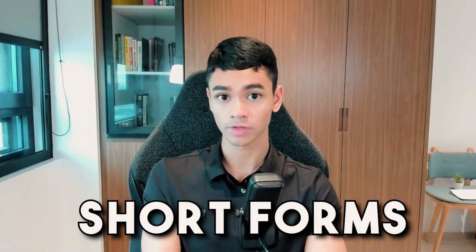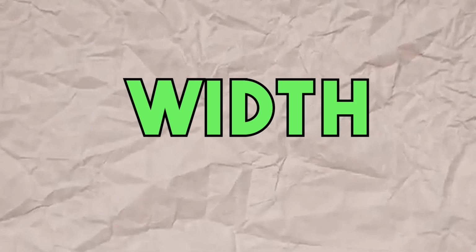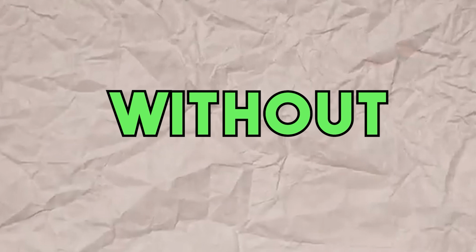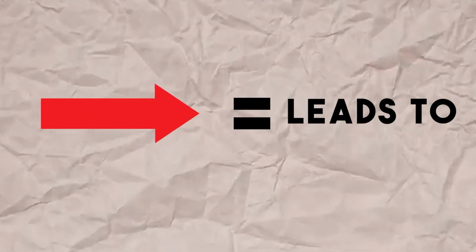Here's a hack to write less when you're making notes. Use short forms and arrows. Example, for the word with, you can make it a W with a line on top of the W. For without, you can use W/O, and that makes it a lot shorter. And I love to use arrows not just in making notes, but every time I write things, even when I teach. So an arrow can stand for leads to or results in.